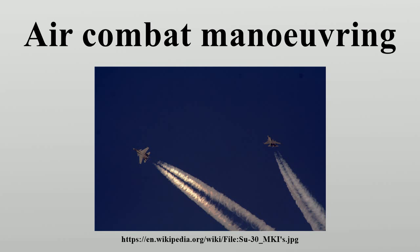Structural limitations of both the attacking and defending fighters must be taken into account, such as thrust-to-weight ratio, wing loading, and the corner speed. Variable limitations must also be considered, such as turn radius, turn rate, and the specific energy of the aircraft.